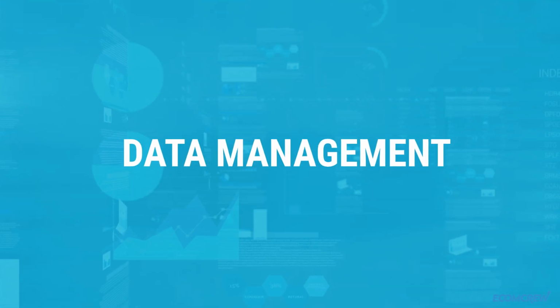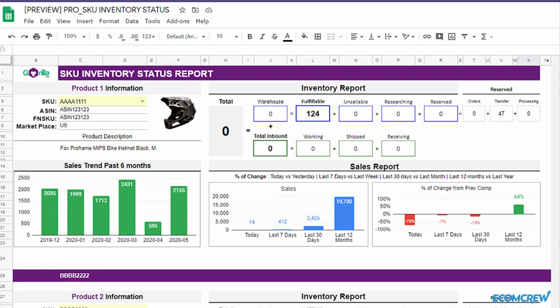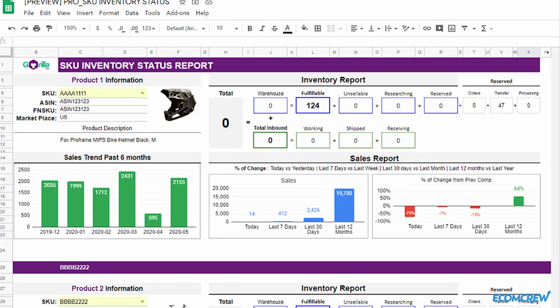The next category of tools, data management. What's going to end up happening with your e-commerce business is you're going to start having a lot of data, and it's going to take a lot of time to get through that. And we use a tool called Gorilla ROI. I find this to be completely invaluable. It's a little bit on the pricey side, and we're using that to help us make reorder decisions.